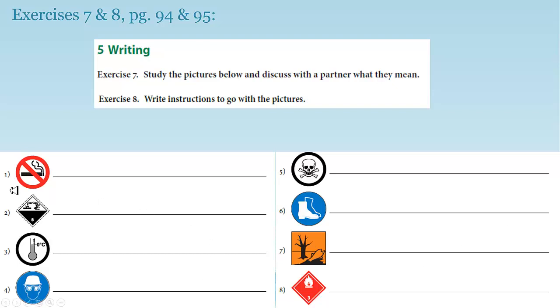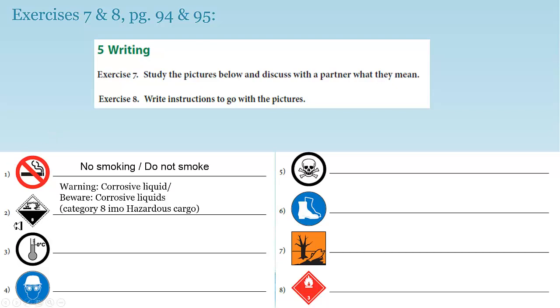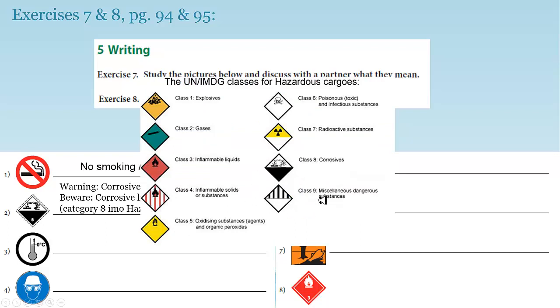Okay, number one, that's a universal sign for no smoking. Or you can say, do not smoke. This number two here, that's actually referring back to the IMO category 8 of hazardous cargo. And this is for corrosive liquids. Corrosive, that means it's capable of destroying solid material, like metal, for example. Acid would be a corrosive liquid. Okay, so here you have the 9 different classifications by the UN together with the IMDG. These are the classes for hazardous cargoes. We've gone through that before, just wanted to show it to you again.